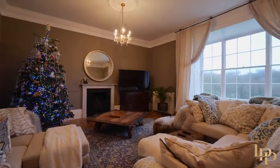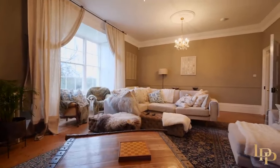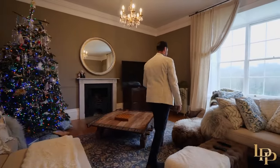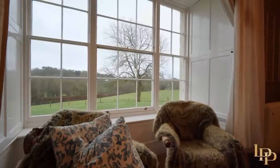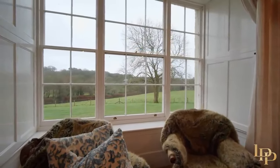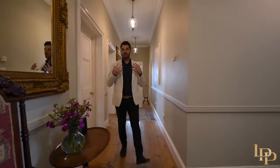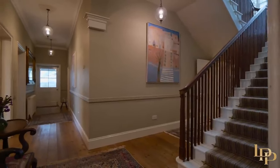I love the custom chandeliers. These ceilings must be at least 10 feet. And this huge window, I mean, to sit here and enjoy these views, unbelievable. So as we exit this room, we come into this really impressive hallway, something really interesting to my left, which I'm going to show you shortly.